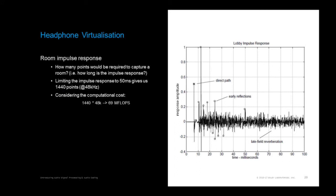That's at 48 kilohertz. And then we look at what it costs to do a convolution between a single sound sample and that 1440 points worth of impulse response. And we work out that we're running 69 megaflops to do this processing. So that's 69 million floating point operations per second in order to process a sound source through this filter.